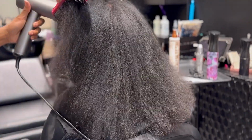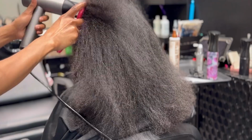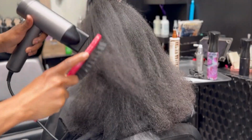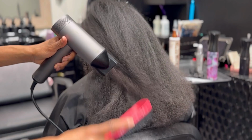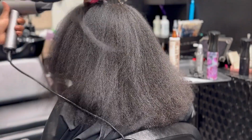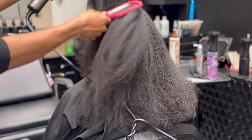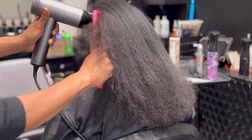When it comes to choosing products for your hair, always read ingredient labels to identify potentially harmful ingredients. Look for products tailored to your hair's porosity and specific needs. Also, rotate your products to avoid overloading your hair with one type of ingredient, for example, proteins or oils.